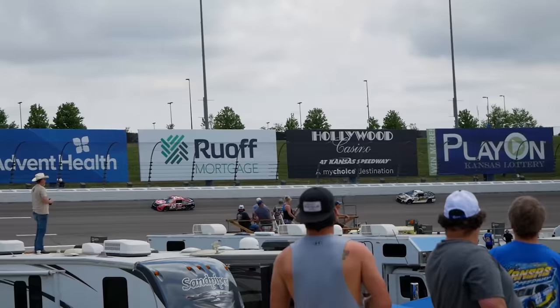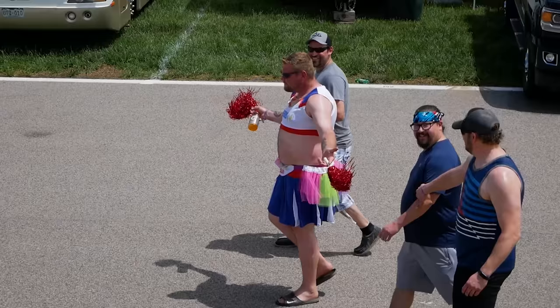Kansas Speedway being a 1.5 mile track, the cars can get pretty spread out and go on for quite a while without a caution. But worry not, if you ever get bored watching the cars, there's plenty of other stuff happening around you to keep you very entertained.